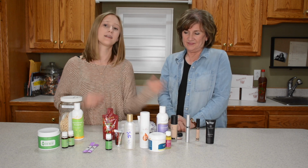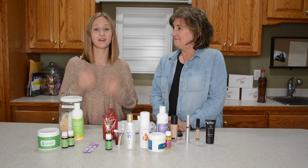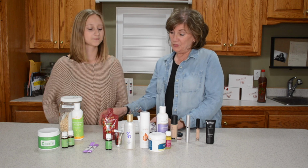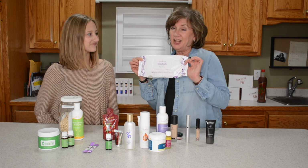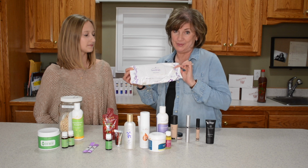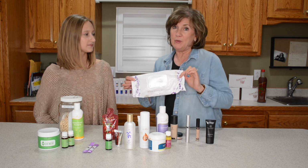And so I'll put a thin layer on my face right before I apply foundation and concealer and blush. And then when we clean it off, many times we use the Seedlings Baby Wipes. We're not babies, but we pamper ourselves.